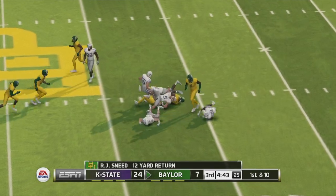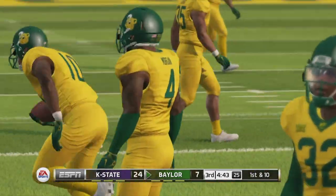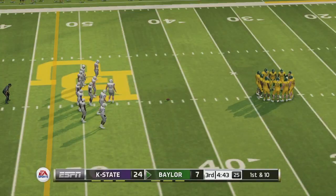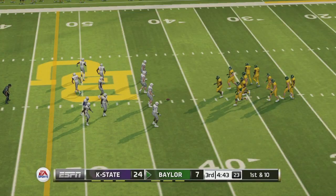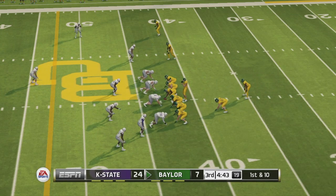He makes it to the 42-yard line. Return for a gain of 11 yards. There's got to be some sense of urgency to this offense right now. They don't have the luxury of wasting drives if they want to get back in the game.